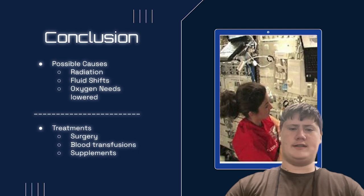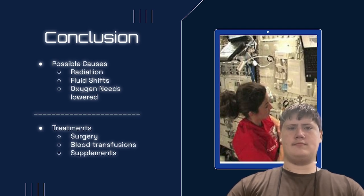Possible causes of hemolysis in spaceflight include radiation, fluid shifts, and lowered oxygen needs. Treatments for this condition include surgery, blood transfusion, and supplements.